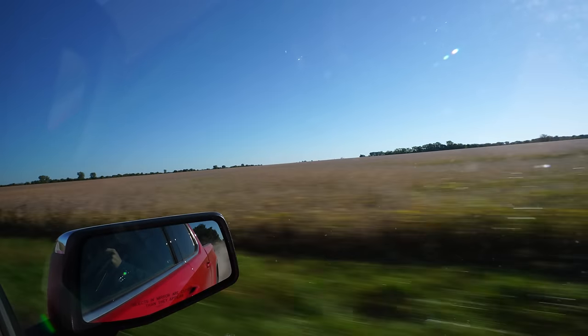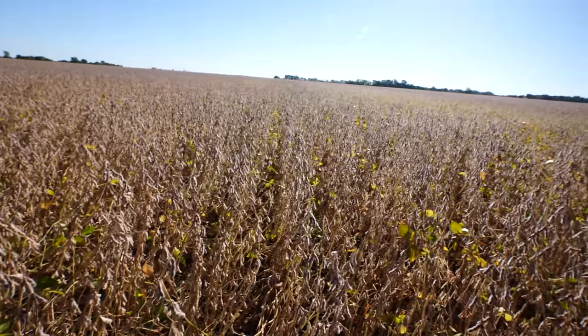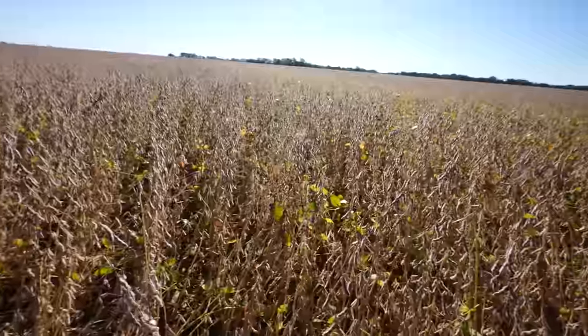There's our beans. They look drier from the road, but you get out into the field, a lot more green pods on them. Pods are tough. The beans themselves are dry. They're about the same as the beans yesterday, which would make sense because these are the same variety, Pioneer 32T26 Enlist soybeans. I think we're gonna have to try them.